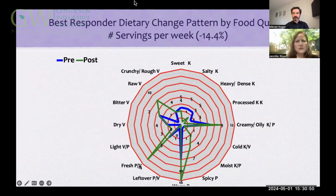Now, these next few slides are really about best responders. This is the way that we ask people to map their dietary intake. We ask them to use various methods of self-awareness that we train them in to experience the qualities of their food in terms of an Ayurvedic paradigm. So I'm not asking you to cook something particular. I'm not asking you to count calories. I'm really just asking you to let me know, are you eating heavy, dense, sweet, processed, creamy, oily, cold, light, dry, bitter taste, crunchy, raw, leftovers, spicy, etc.